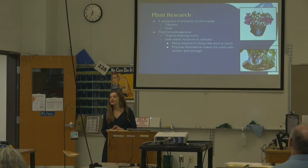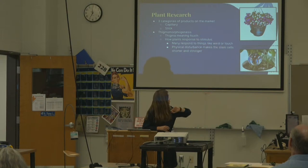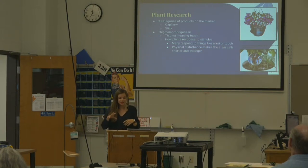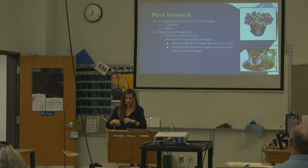Now, plant research. There are types of self-watering systems out there, and they basically fall into two categories. Capillary, like this picture on top, and stick, like this picture on bottom. Capillary uses capillary action of water, that's like cohesion and adhesion, it's a lot of biology. So water comes from the bottom and up into the plant. And stick, you fill this bowl with water and it drains into the plant. So one goes from bottom to top, the other goes from top to bottom. I did a lot of research and I went with a top to bottom system, and we'll get into why.